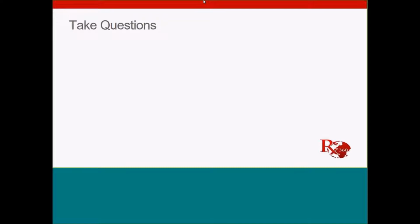Okay, next question. If issues impact approval or use of suppliers, is a result shared to all Rx-360 participants or just to those involved in the actual audit? Those just actually involved in that audit.